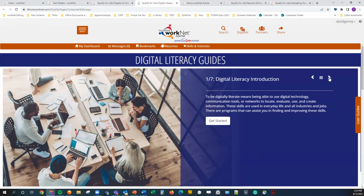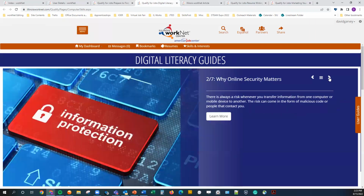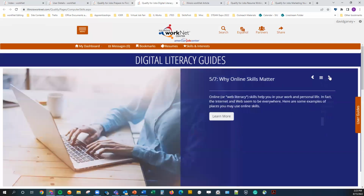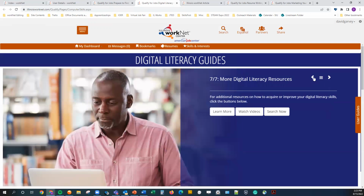And again, we'll just slide through these. So we have, why does online security matter? Why knowing your computer mobile device matters? Why software and apps matter? Why online skills in general matter? And why networking and cloud technologies matter.